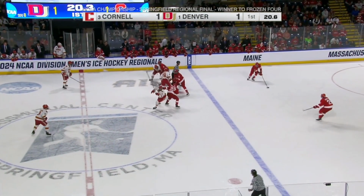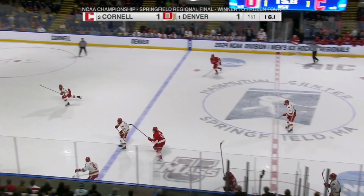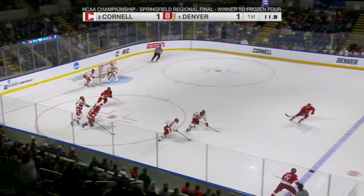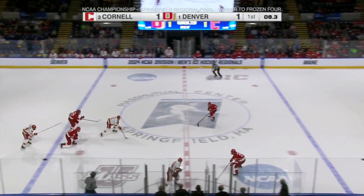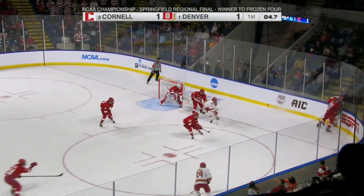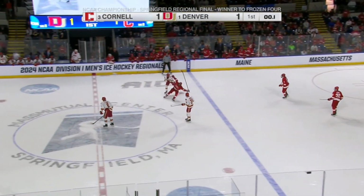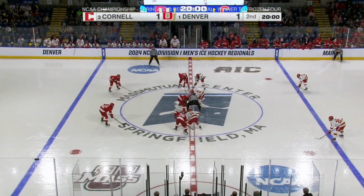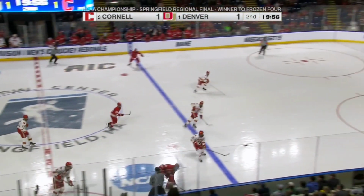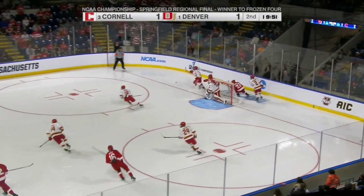That first Frozen Four in 21 years. Cornell got the early lead on a goal by Nick DeSantis, but Denver has tied it up as Mikko Matica stays hot. He had 3 goals in the NCHC tournament, and he's got one here in the national tournament. Centering pass broken up in front, and Ryan Walsh. A lot to be decided in the next 40 minutes. Winner on to St. Paul in the Frozen Four.